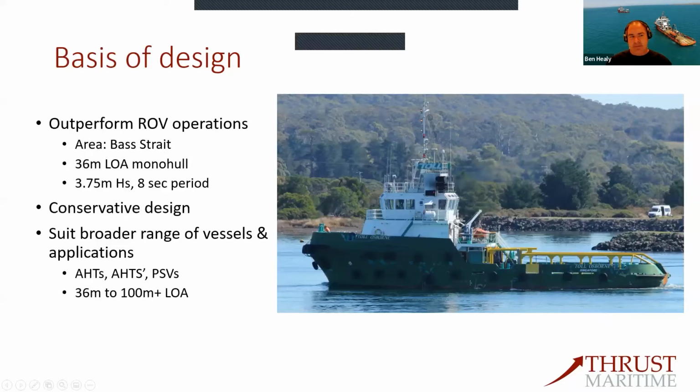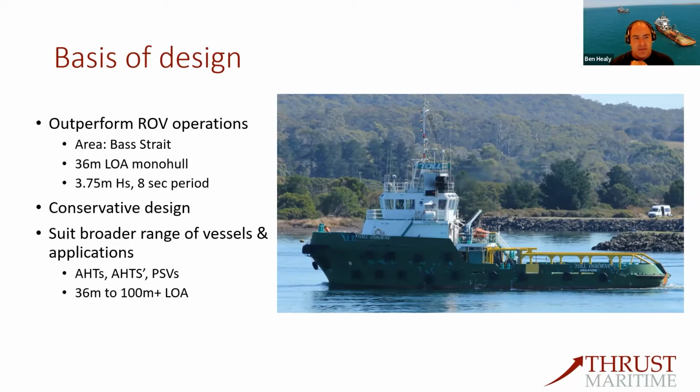So we started off the project with essentially developing a basis of design and wanting to outperform ROV operations. And we were targeting a conservative design, knowing that this was something that, as a business, we were very much in the learning phase of.